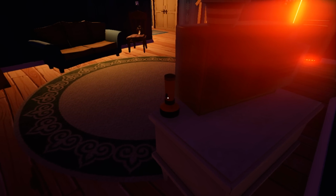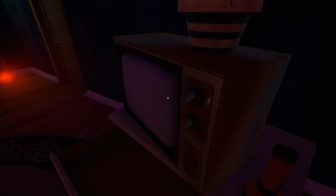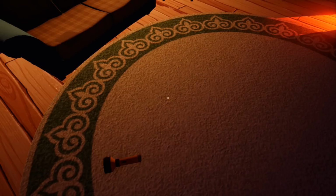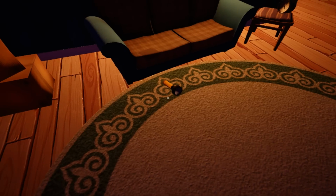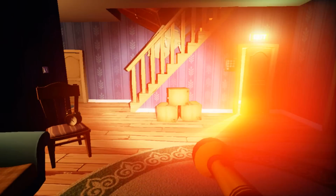Let's see. Can we pick up the flashlight? Flashlight, can I pick you up, please? No, I don't want the drawer to open. I'd like to pick up the flashlight, please. No, not the TV on. Holy moly. Okay. Come on. There we go. Okay. Oh, I didn't mean to throw it. He didn't hear that, did he? I hope he didn't hear the torch dropping. Okay, come on. Okay. I threw it again. I don't know how to turn it on. Okay, come on. Back up here. Let's go. There we go. Now we can have a look around.